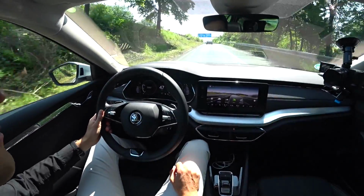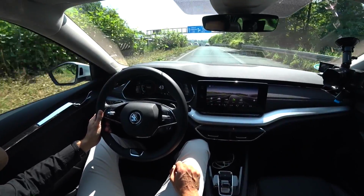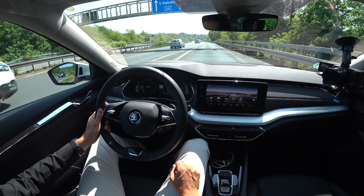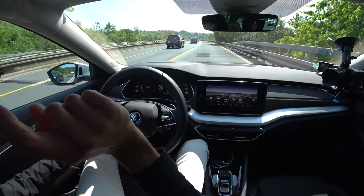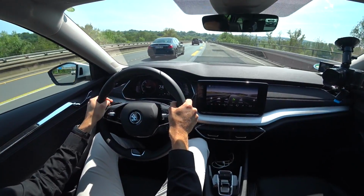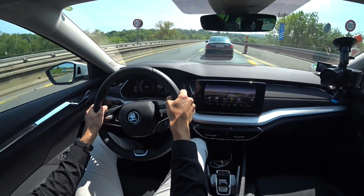I drop it to 40 kilometers an hour. And then we'll accelerate to 80 kilometers an hour. So 40 to 80. Let's go. Plop, that was 75 because I need to stop here. They're not driving fast enough.